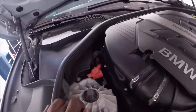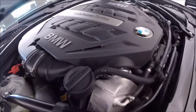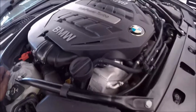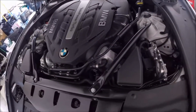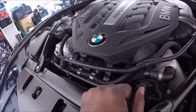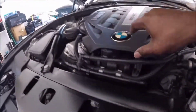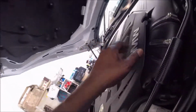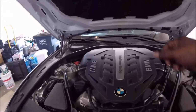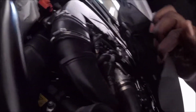There's really no place to check the oil on the 650i BMW. Like, literally. Alternator looks like it's up under there. I don't really want to pull this off, because I know there's no way it would be on top of the engine. Hell no, it's not under there.